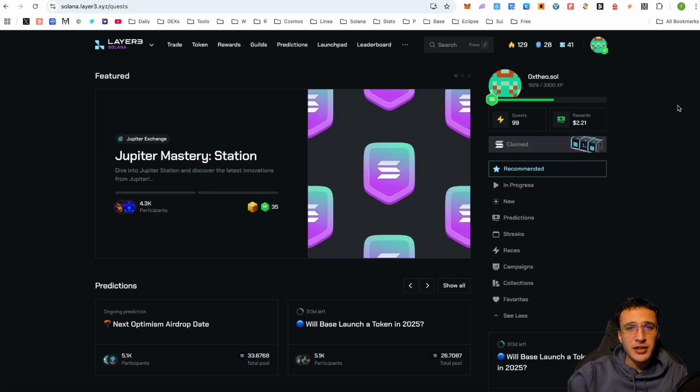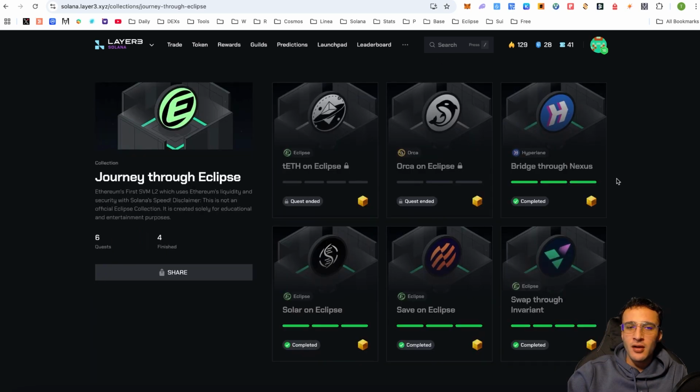So, for those who are looking to maximize on their airdrop rewards, you can come over to Layer 3 Solana, and we are going to be going over to the Eclipse community page, of which we've got a few quests that we can complete, some of which I've completed, some of which have ended and I cannot do right now. However, these quests will guide you in order to use the Eclipse network and interact with applications.